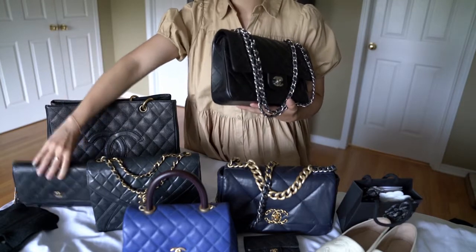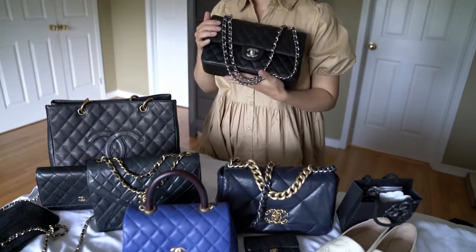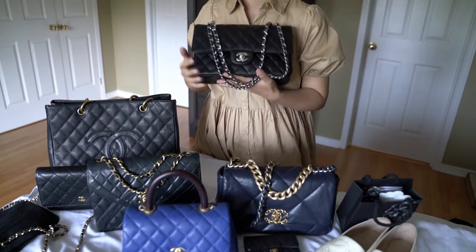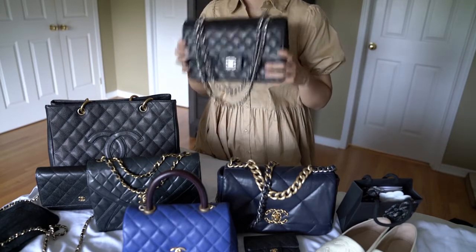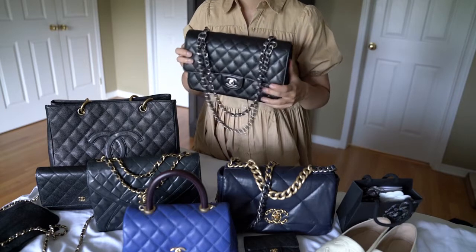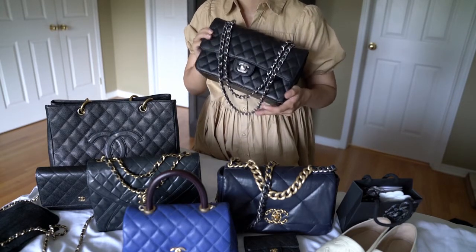It was a bit of a struggle deciding on the leather and on the hardware on this one as well, just because, for the longest time, I know I'm not the most careful person, and I should probably get caviar instead of lambskin. Now I'm a bit more familiar with the brand. I really kind of hoped I had considered lambskin a little bit more at the time.